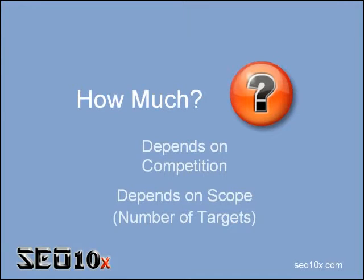One of the primary questions we need to ask when beginning our SEO campaign is, how much do we need? How much content? How many links are we going to need? Well, it depends on two things. It depends on the competition, and it depends on the scope. If you're going after life insurance as a generic term nationwide, you're going to have thousands of pages and thousands, maybe even millions of links. However, if you're going after Seattle Life Insurance, the scope is much smaller and the competition is going to be much less, so you're not going to need thousands of pages and millions of links. You may need 100 or 200 pages and several thousand links, but that's very achievable.